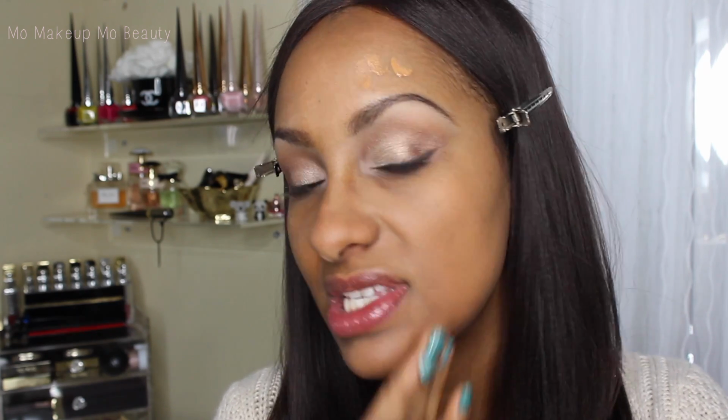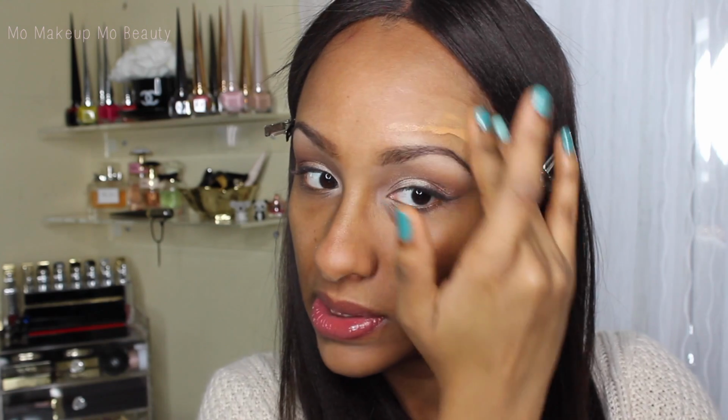It does feel very smooth and light so far. There is a slight fragrance, but it's not anything overpowering. But if you are super sensitive to fragrance, you might not like it. It's not heavy at all. It's very nice and refreshing, actually.